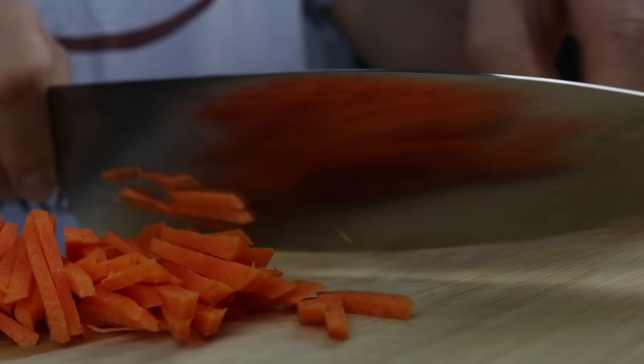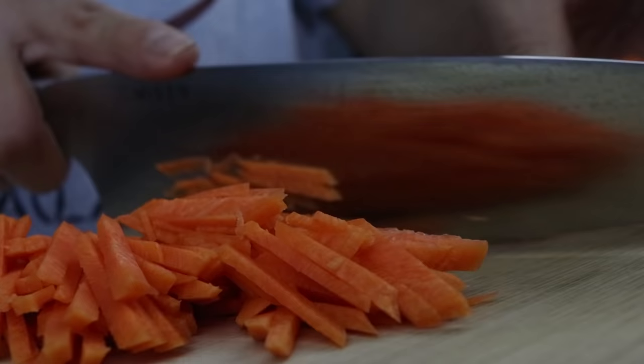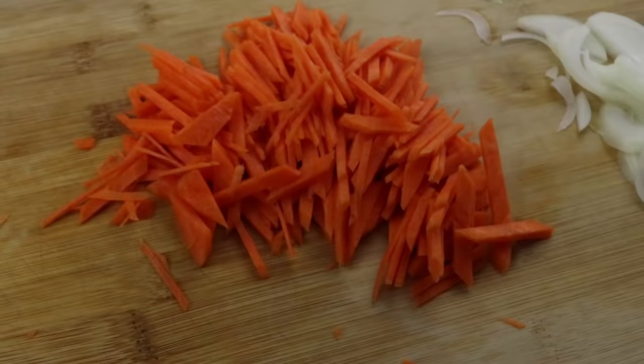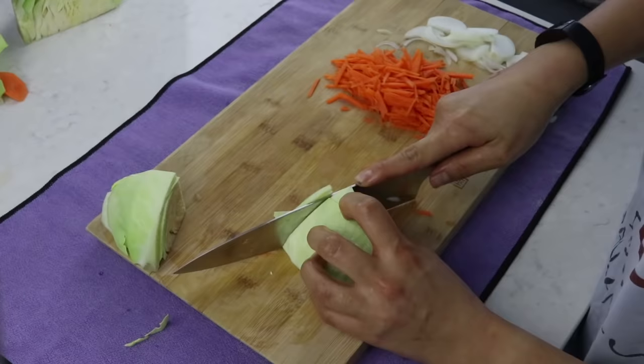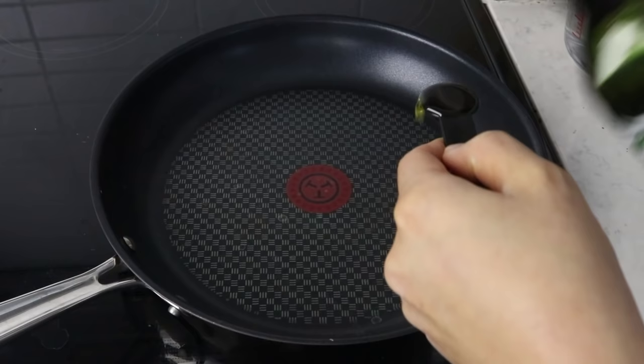So what I do is I cut the carrot horizontally at an angle, and then I take those pieces and cut them into thin, long strips. My mama showed me how to do this, okay? And it takes some practice, but if I can do it, trust me guys, you can do it. Once we've chopped up the carrots, I'm going to also chop up some cabbage. I ended up chopping up about 2 cups of cabbage. And then we can start cooking.